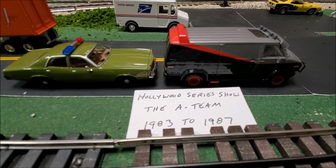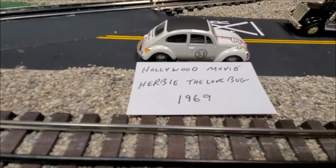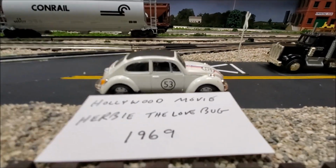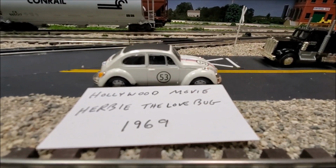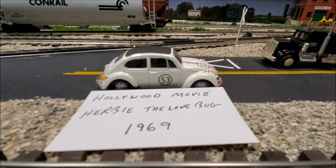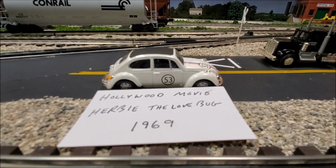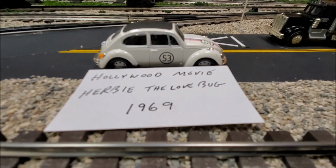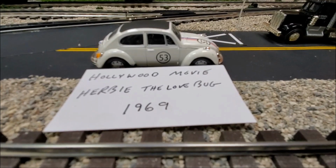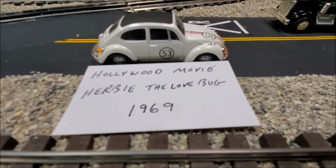But I watched this show a lot when I was a kid, so that was an important scene to me. Okay, here's Herbie the Love Bug, made in 1969. It was about a race car driver who was trying to make a name for himself. He bought this car, and then he bought a Porsche, and I think Herbie wrecked the Porsche, so he raced Herbie instead and actually started winning, and then somebody who didn't want him to win anymore was trying to sabotage Herbie. So it was a pretty good movie.